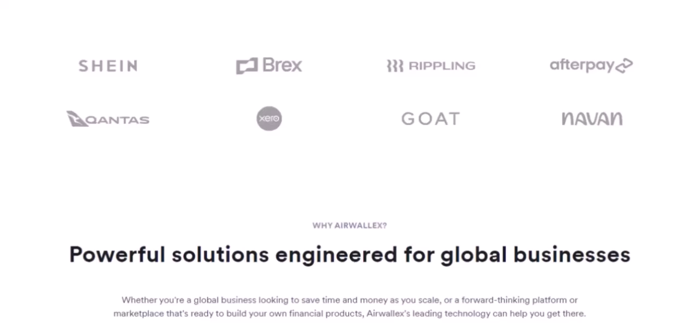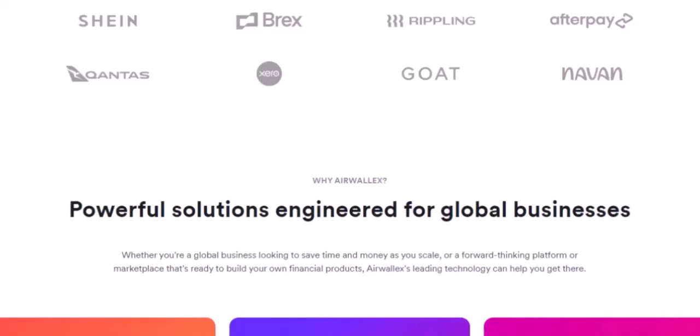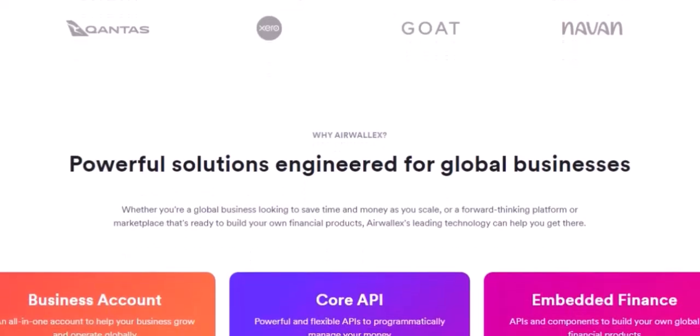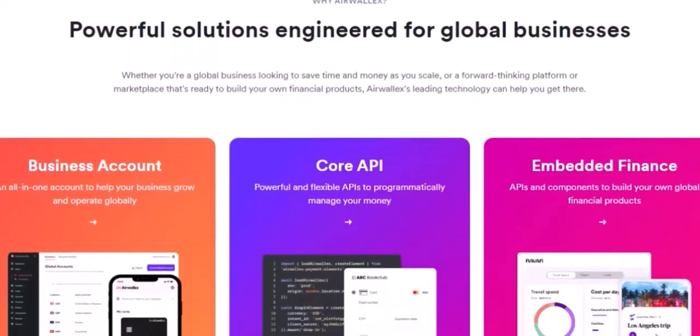Key benefits of Airwallex for Kenyan businesses. Let's explore some of the key benefits that Airwallex offers to Kenyan businesses. Faster and cheaper payments. Airwallex's technology enables faster and more cost-effective international payments compared to traditional banking methods. This can significantly reduce the time and money spent on cross-border transactions.